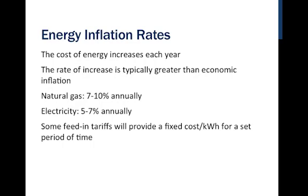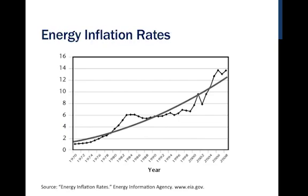And this is something that's really tricky to pin down because now we're trying to project energy futures. And it's best to actually look historically as to where they are. And this is natural gas energy inflation rates over time. It doesn't include the last few years, which plummeted and then went back up again slightly.